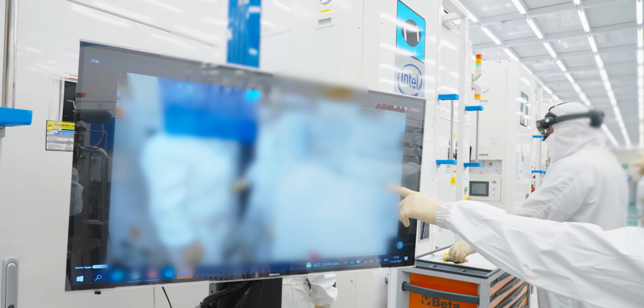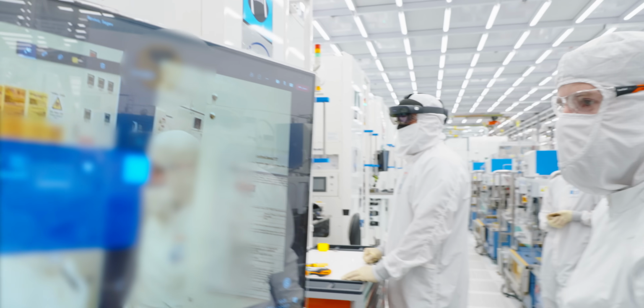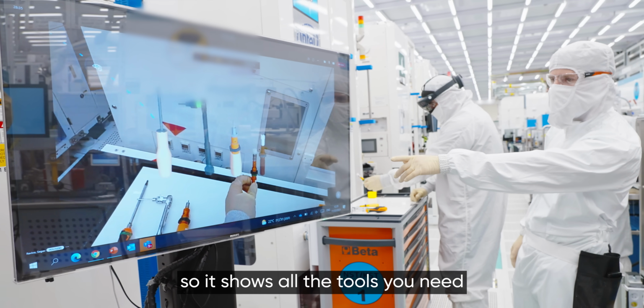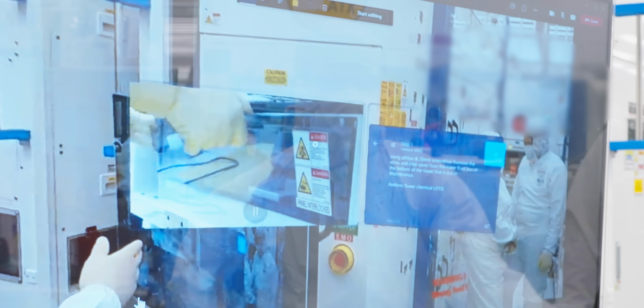Hey, here's our test guinea pig here. And he gets to look at my mug. That's unfortunate. Oh, that's awesome. So it shows you all the tools you need. So there's a little instructional video for how to do it. Very cool. Hey, look at me. I'm a Fab Equipment Maintenance Technician.